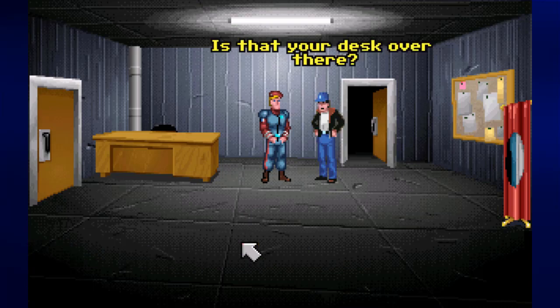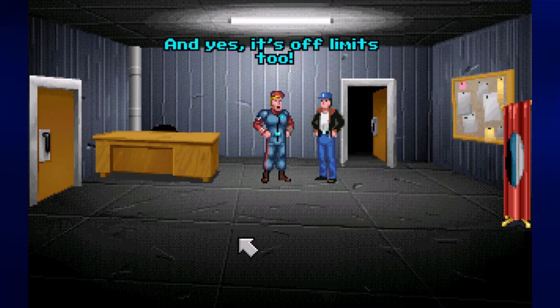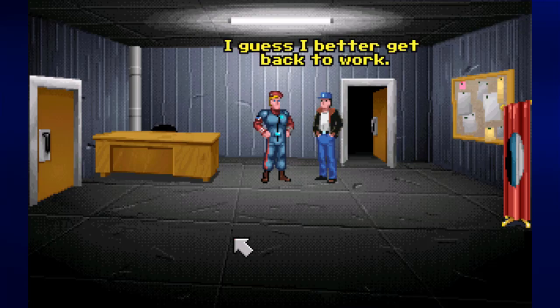Is that your desk over there? Yes, that is my desk. And yes, it's off limits too. I guess I better get back to work. Good idea.